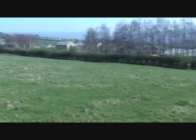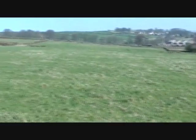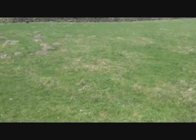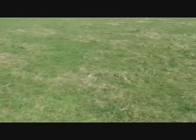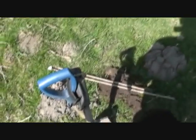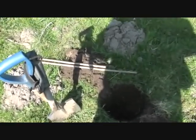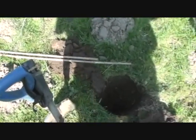I'm back in that field again with a large coil this time. I reckon there's a chance here of a bit more silver, possibly a bit of gold. I brought the stakes with me, look, so I'm not going to miss any of this ground. Ground like this is getting harder to get.